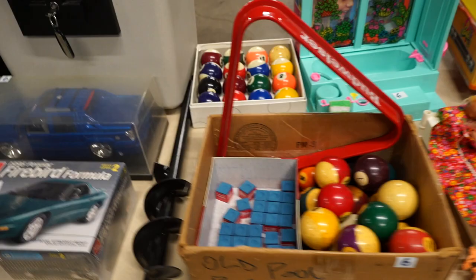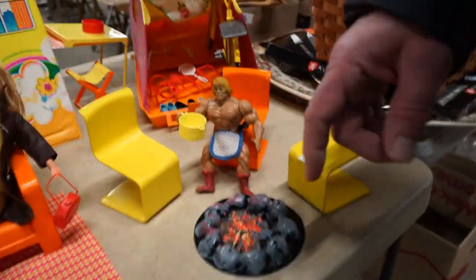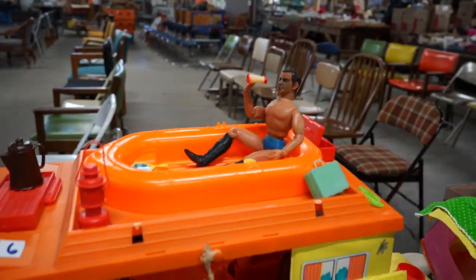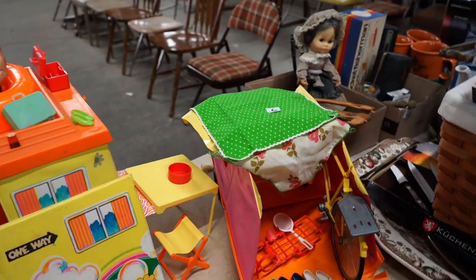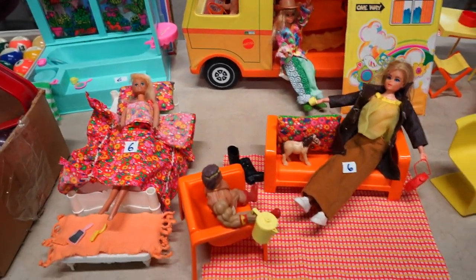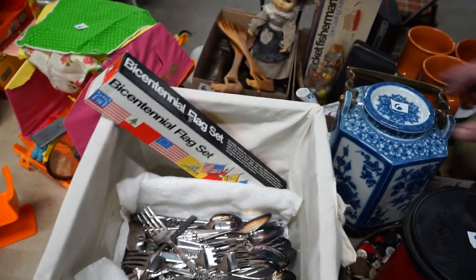And this little funny, cute little area. I don't know exactly how we'll sell all this. But you got He-Man by the fire, Barbie. Get him out of there. Who did this? Johnny West up there drinking out of a salt and pepper shaker. That's awesome. I know. I don't know how we'll sell it, but we're going to leave it sitting like that. I like it. Figure it out when the time comes. This is probably a pretty nice piece.